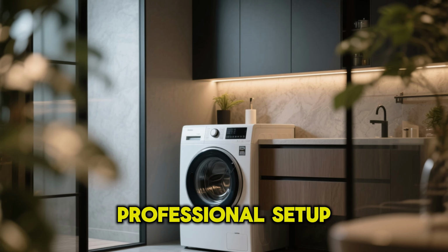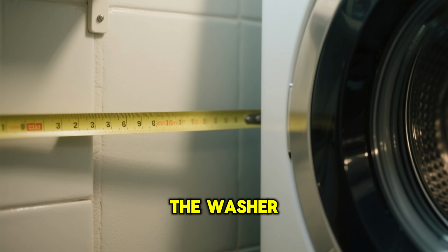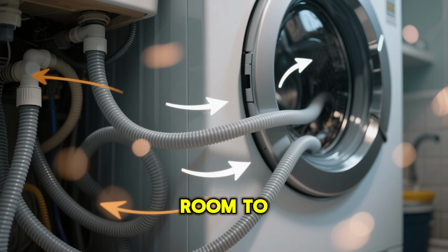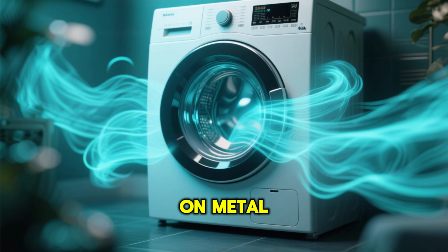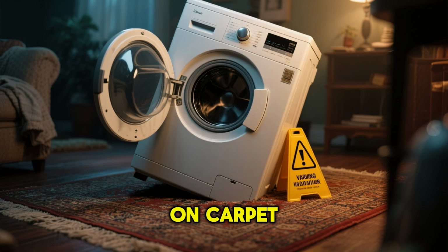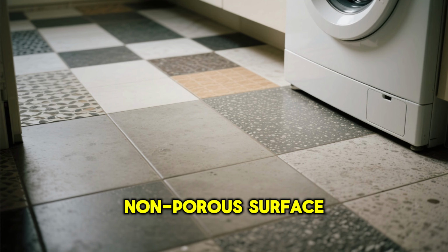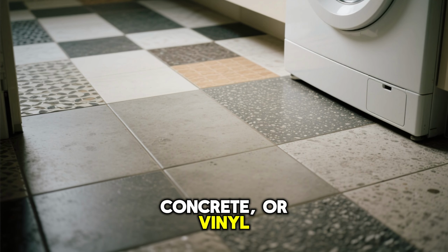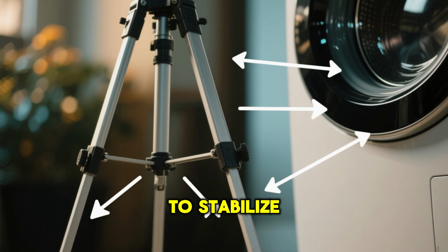So here's the safe, professional setup. Leave at least 4 to 6 inches of space between the back of the washer and the wall. This gives hoses room to move without kinking. It allows air to circulate, preventing rust and mold on metal parts. Never place your washer on carpet, rugs, or foam pads. Use a solid, level, non-porous surface like tile, concrete, or vinyl. If your floor is uneven, use adjustable leveling legs built into most washers to stabilize it.